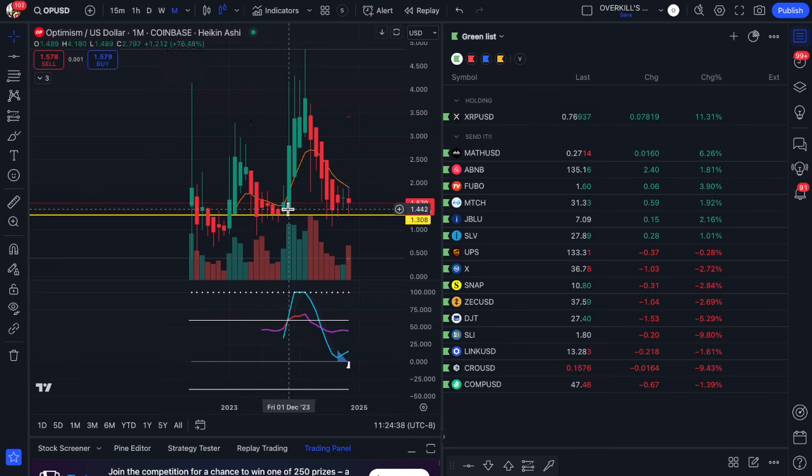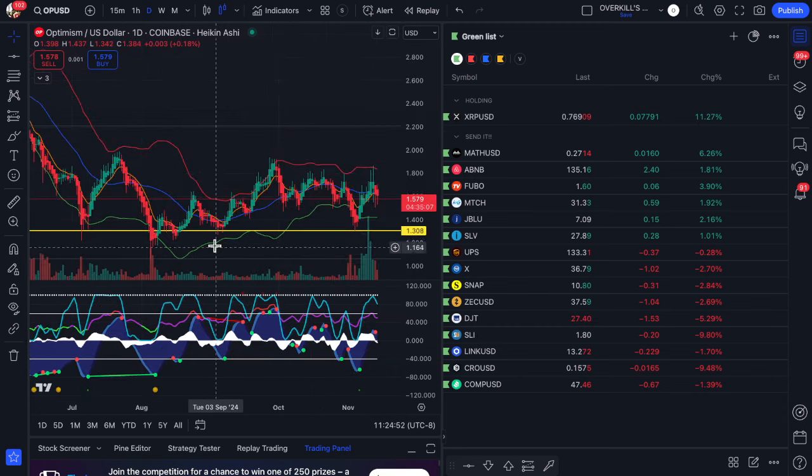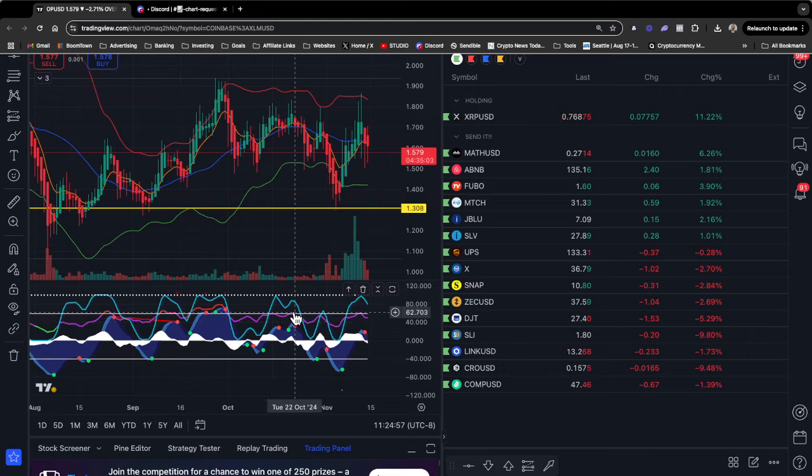Again, we're just consolidating right here. This thing could explode, but again, we're not hoping. We want the thing to actually start its move. Make sure it holds 130 if you're in the position. But I think this thing's pretty weak compared to its constituents over here in the crypto market. Wait on that green dot from the daily.